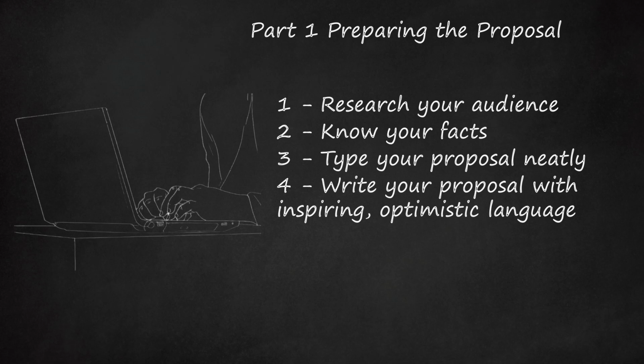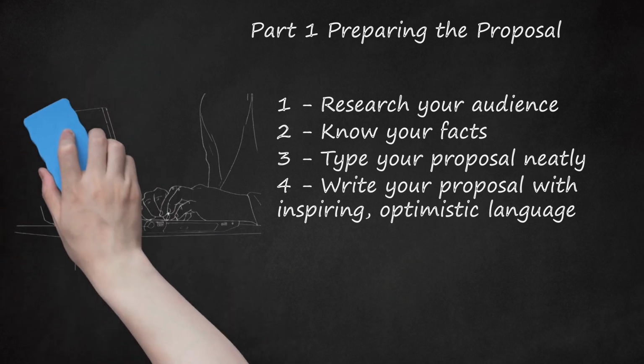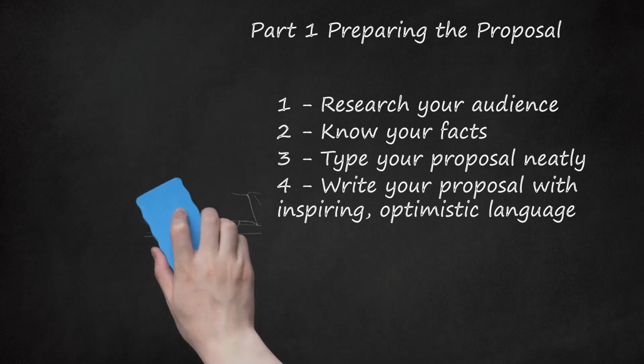Your written proposal should not be identical to your oral presentation. Simply reading the proposal word for word will bore your audience. Your oral presentation should use the proposal text as a foundation but should also expand on your main points without lingering on every detail.